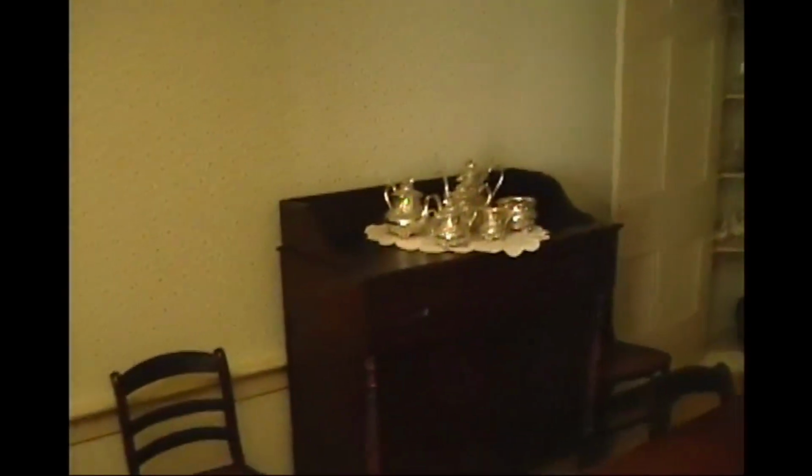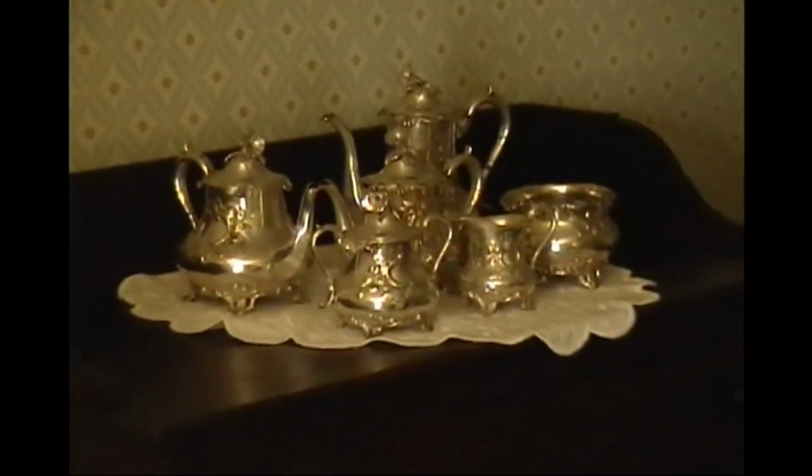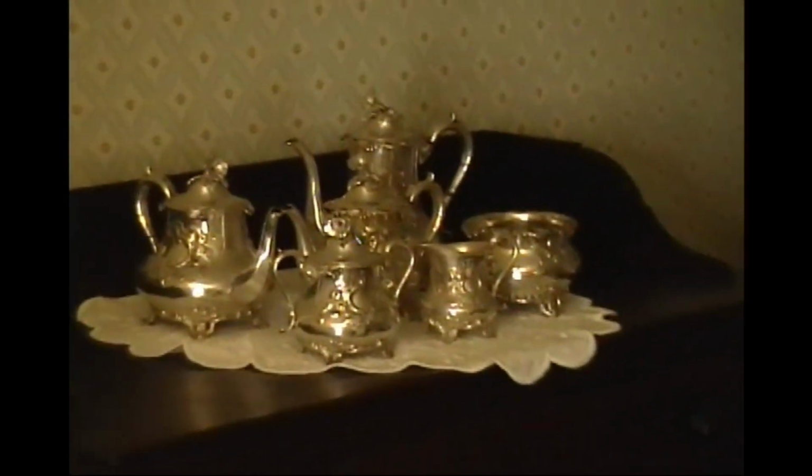No matter the family, trying to hold on to these original items. The silver set on the left, the ornate set, is a wedding present given by the Johnsons to some family friends. Those descendants returned it to us for display purposes, so how cool is that?